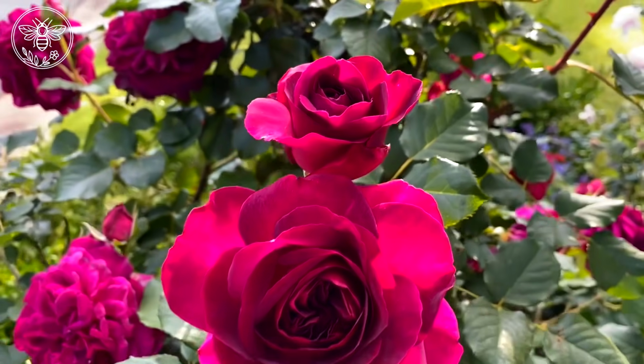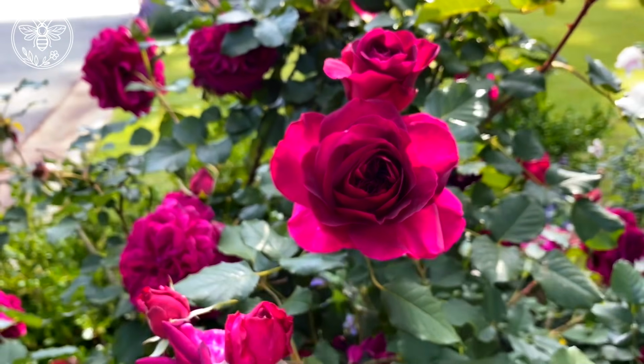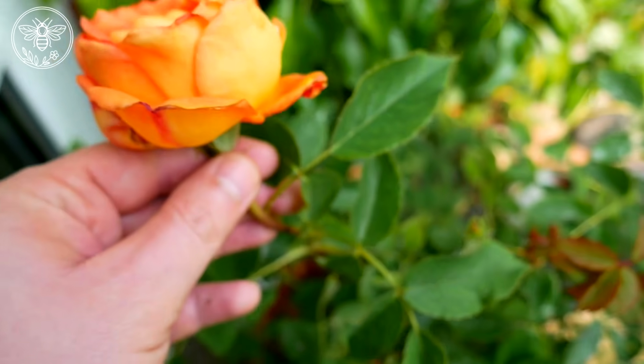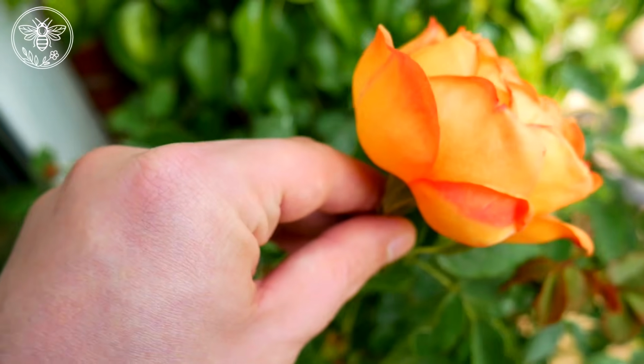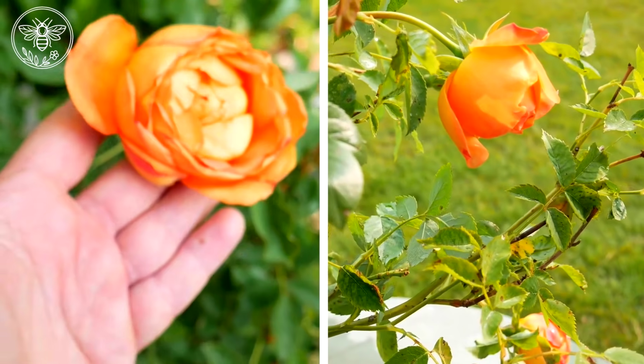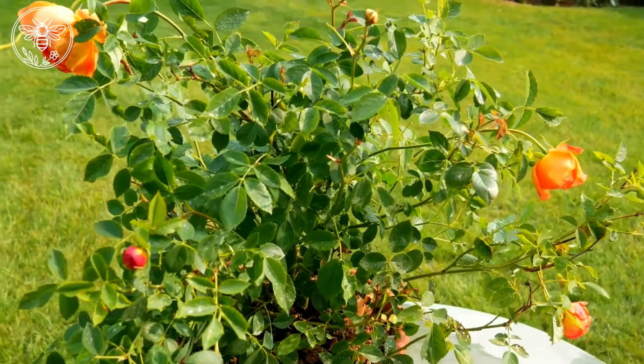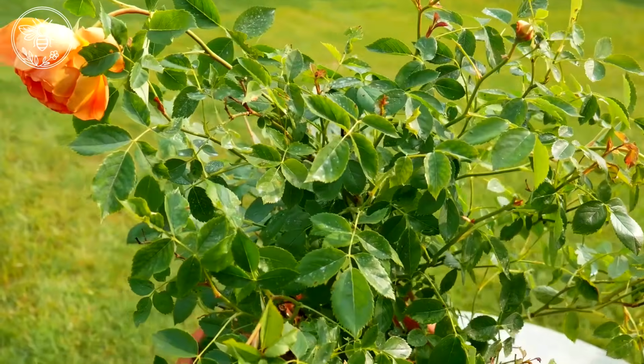A hot spring does the opposite. It compresses everything. Blooms rush open faster, sometimes smaller and paler, because it all happened in a hurry with less time to build depth. That's why the same rose, in the same spot with the same care, can bloom a little differently year to year. It's not you doing something wrong. It's the weather conducting the orchestra.